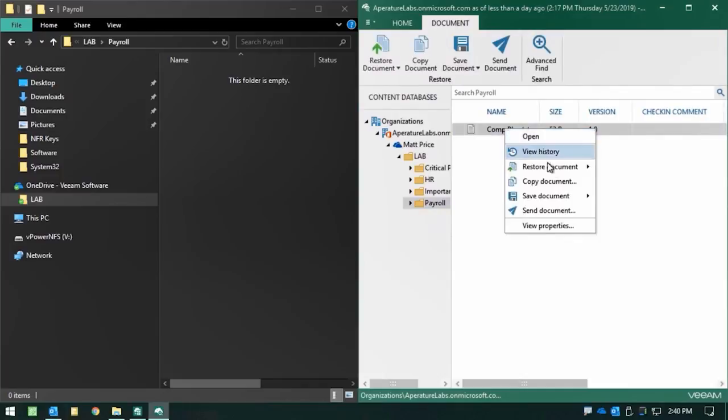You have some options around restoring the document. You can overwrite the existing file, make a copy of the file, save the file to another location, or even send an email with the file attached. We will restore it in place.